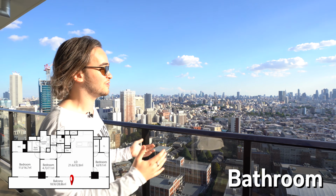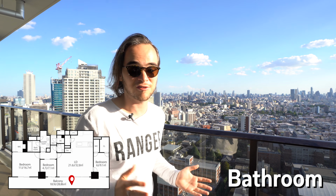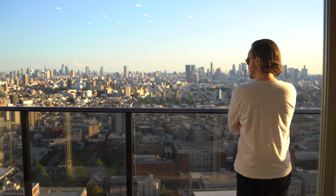And this is that view, guys. As you can see, this is south-facing, so you're going to be getting as much sun as you possibly could all throughout the day. It's already in the afternoon, so we're getting the nice afternoon sunlight coming in right now.